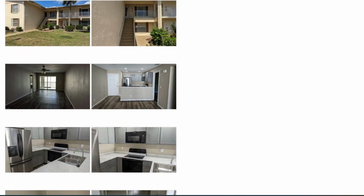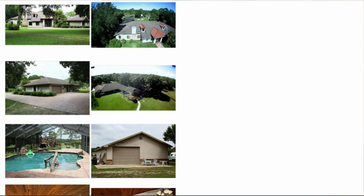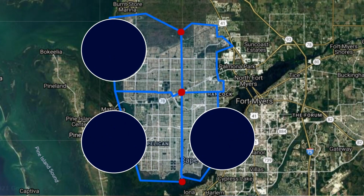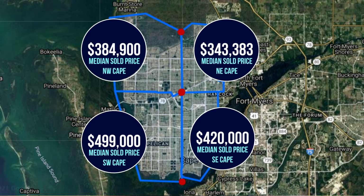In the last 4 months, home sales have ranged from a 2-bedroom condo for $180,000 to a 15-acre horse farm in the unincorporated land of the northern neighborhoods for $1.5 million. The median price of a home in the Northeast Cape is the lowest of all 4 quadrants, clocking in just shy of $345,000. Since there isn't much water footage, the 33 homes on freshwater sold for a median sales price of $465,000, and on the reverse of that, the median sales price for a dry lot was around $340,000.